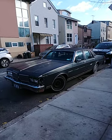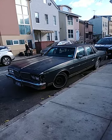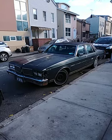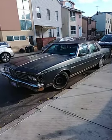Today you see something rare. You don't see these every day. As a matter of fact, you don't see them at all anywhere these days. Not even in the junkyards, or the salvage yards, or backyards, or barns, or driveways, or even in the forest, forgotten.